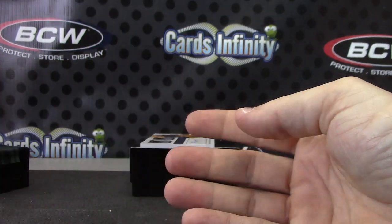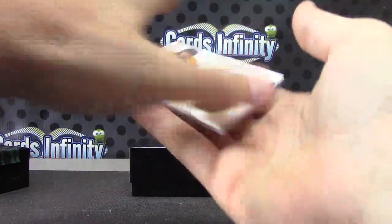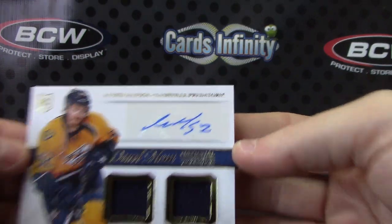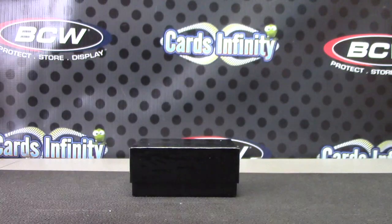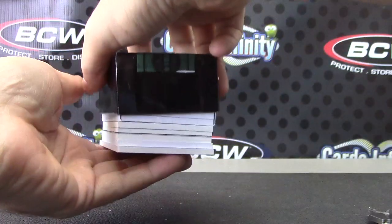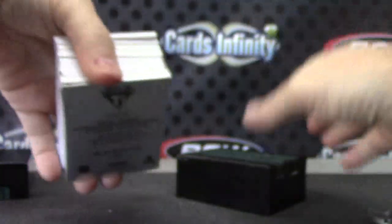There we go. All right, and the last one is dual memorabilia, Austin Watson jersey, rookie card. Dual jersey autograph. It's elementary, my dear Watson. All right, last box. This one has one of those huge books. It is a four-way, so I think it's going to be a 24-piece. It'd be nice if that was a one-on-one.